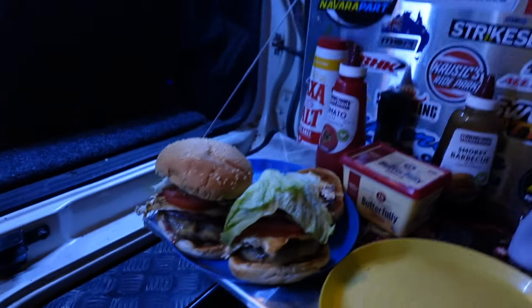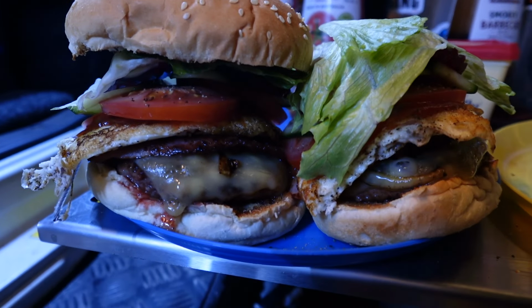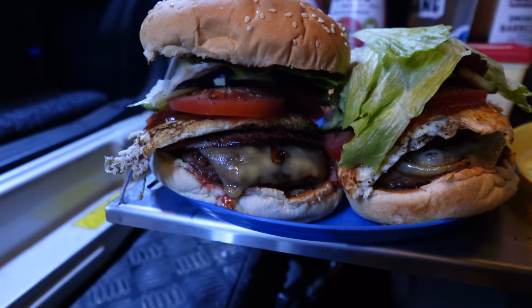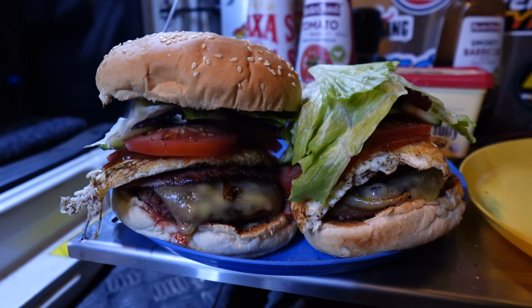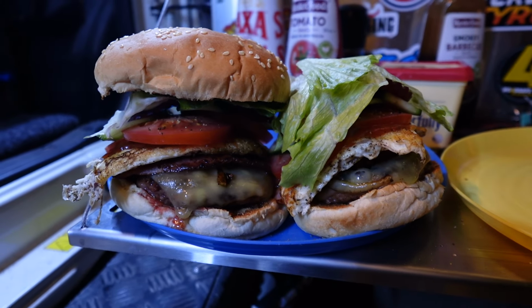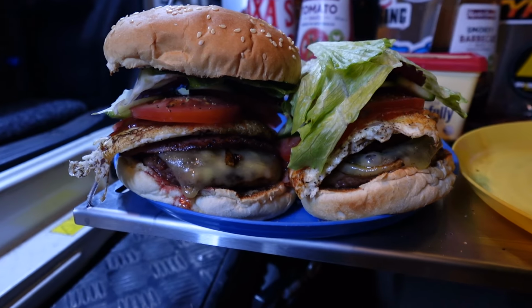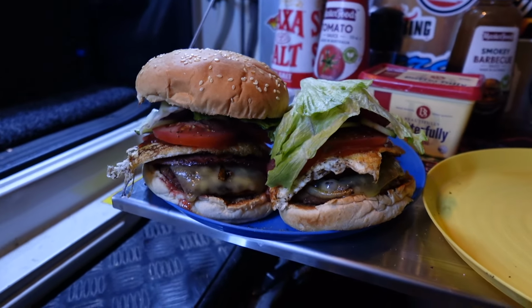So we felt like burgers. So we've just made some Wagyu beef patties, bacon, egg, tomato, beetroot, cucumber, barbecue sauce, tomato sauce, mayo, a couple chili flakes that Holly doesn't know about, and a slice of cheese. I don't know if I said cheese already, but a slice of cheese there. Wrap your laughing gear around that, fellas.